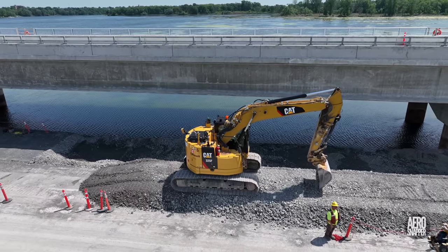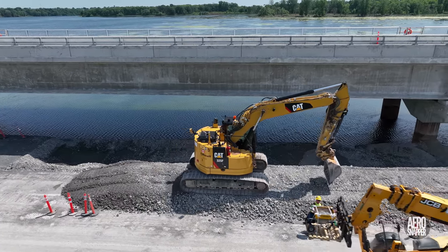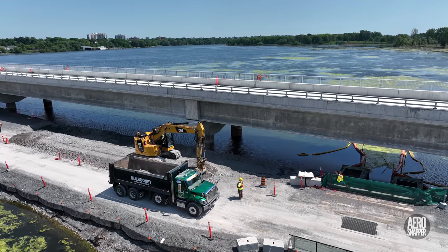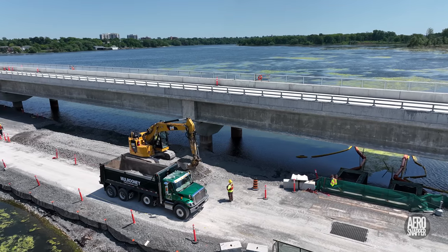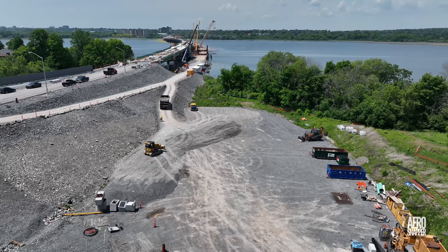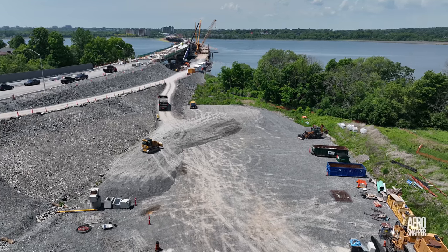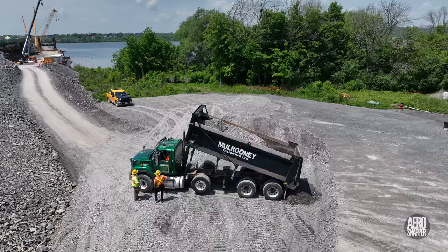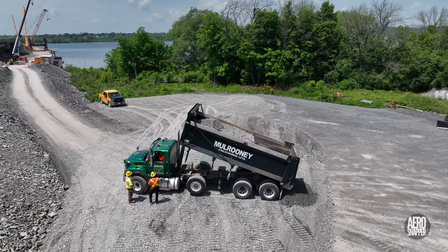But wait, there's another East End tale to tell. It was noticed that a lot of gravel was being taken from the temporary causeway this week. Investigation revealed that it's been coming to the East End, where it's being used to build up the base of the lower laydown, where a holding pond will be.